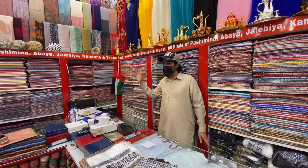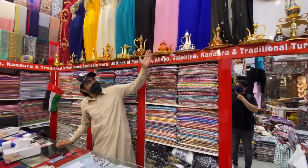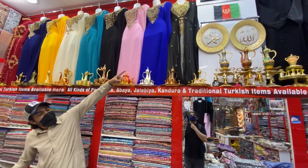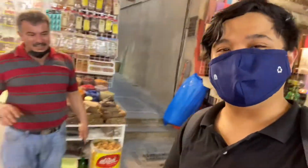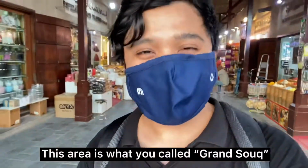Nice shop, Pashmina, anything. Abaya is also the name, you know. And in my country, you know, this black and red is Afghanistan. Hi. What is this? North spices? Saffron? Yeah. Sa area na to, ang tawag dito ay Grand Souq.